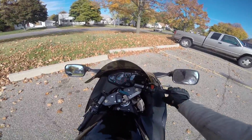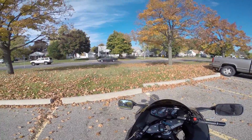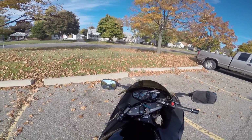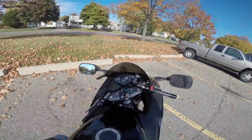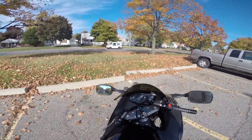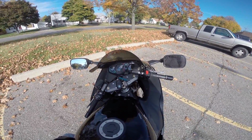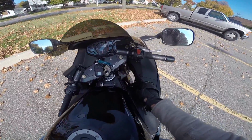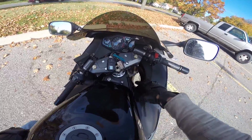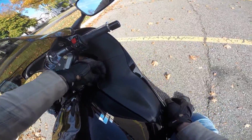Because I put 6,000 or 7,000 on it the first summer I got it. So whoever had it had the bike for 6 years, and I'm assuming there's only one previous owner, because that ain't a lot of miles. For a 6-year-old bike, this thing was sitting in a garage somewhere, which is great if you're buying a bike. That's what you want, somebody who ain't barely been riding it, because that way it's well maintained. You ain't gotta deal with any bull crap.